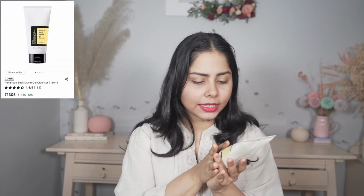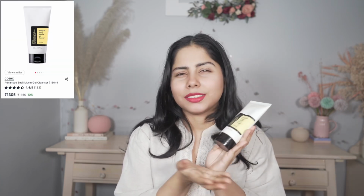Now I have this cleanser from Colorx, the snail mucin cleanser. It was okay. I didn't like it so much that I want to repurchase it, so I won't. It takes more time than usual to wash off, so that can be a con of this cleanser. And from Colorx is their good morning low pH cleanser. That one I'm gonna repurchase.